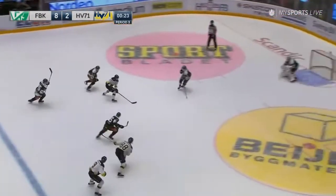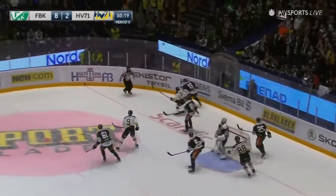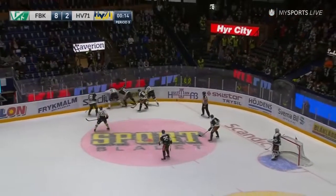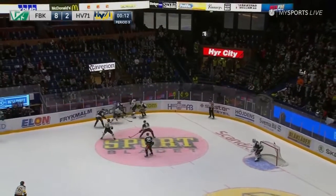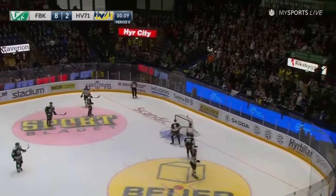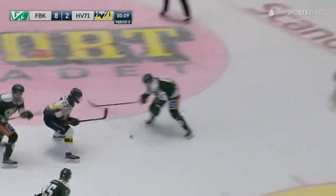Färjestad controlling now. Nice little in and out move by Gustafsson, but he couldn't finish it off. As Rydal is pinned against the boards in his own end. Probably happy to just try and hold it there until the final buzzer, but Lars Haugen will hold on for the stoppage with just 9 seconds remaining. And Färjestad really turning on the jets here in the third period. And a big win tonight for them.